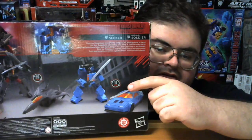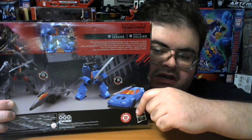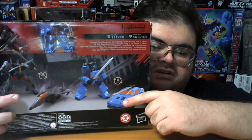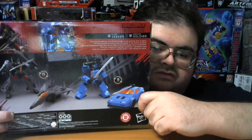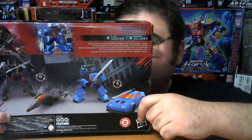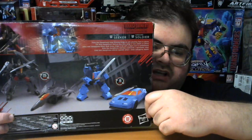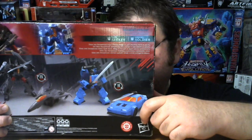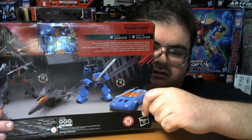And one thing to note about the Elite Seeker and Ground Soldier is that unlike the original Earthrise Ramjet and Runabout and Runamuck, the windows used for the cockpit and windshields for their vehicle modes are not done in clear plastic, they're done in solid plastic. And so in terms of stability and longevity, these action figures will last longer than the original releases, since they're made entirely out of solid plastic and there's no clear plastic found on them. So that's one thing that makes them special from their original releases.